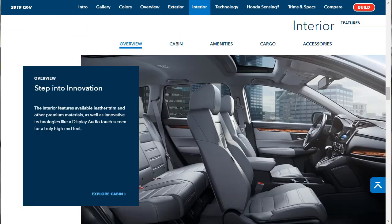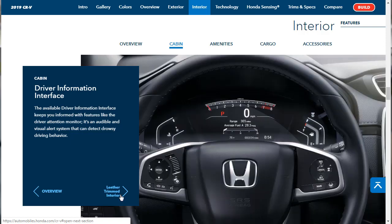Okay, let's move on to interior features, find out about the available leather trim, which we are getting because we are building and pricing an EXL. There's other premium materials, like I mentioned, the little burl walnut wood they have going on. So, yeah, let's explore the cabin, also known as the interior. First thing they're going to tell us about is that driver information interface, right? That digital instrument cluster, as I just want to call it.